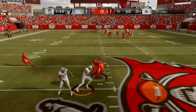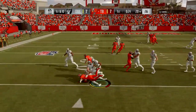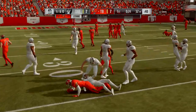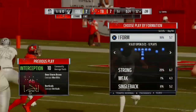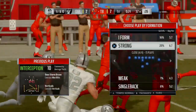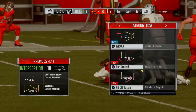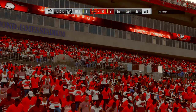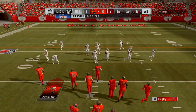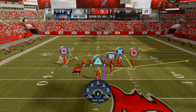And now this is intercepted. My goodness. Picked off by Justin Evans. And he'll get this back to the 32-yard line. And, Brandon, this is a real nice job defensively of getting inside a quarterback's head and figuring out, okay, where's he going with the football? Because you can make an educated guess defensively, not all the time, but sometimes. And when you're right, you've got a decent chance of coming away with the football.